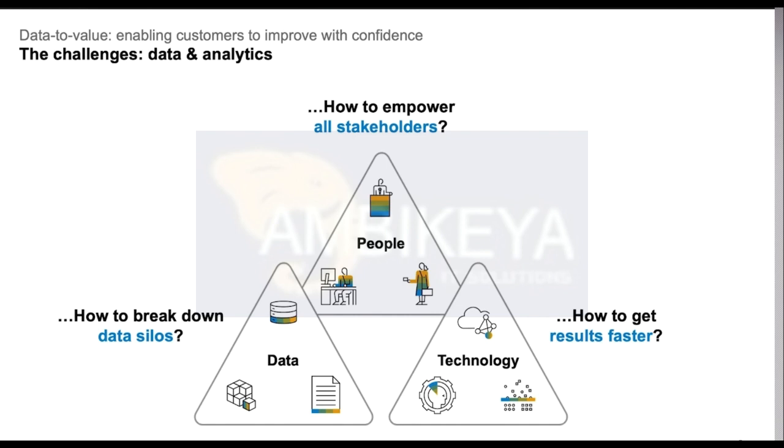Secondly, the people. Traditionally, access to data and analytics has been limited to a small number of highly trained individuals. Very often these individuals are in IT departments. However, IT is overwhelmed with all the requests that they get from the business, from the board, from the front office, and therefore cannot really deliver.